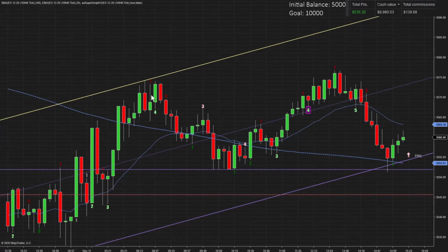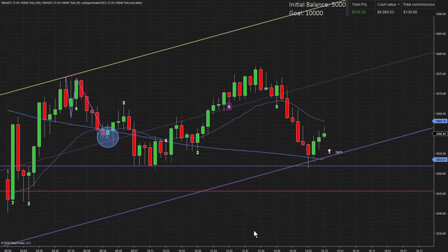So our first trade was right here, A, B, C. Here's a two-legged pullback, and here's the 20 EMA. It hit the 20 EMA right here, and I went in 1 tick above this signal bar and made my scalp of $250. And my next scalp was right here.